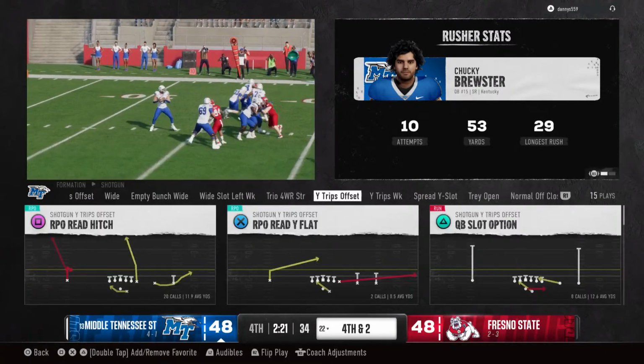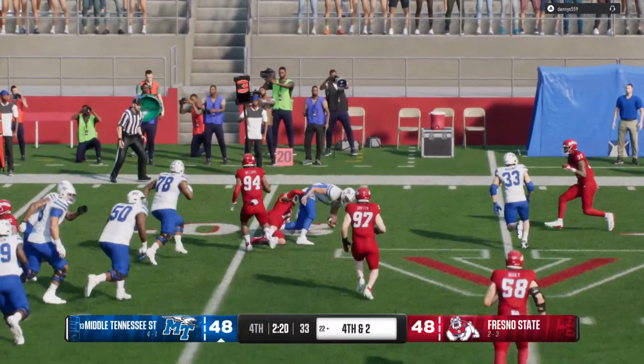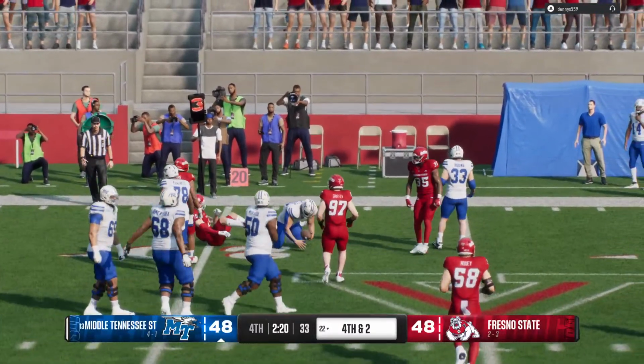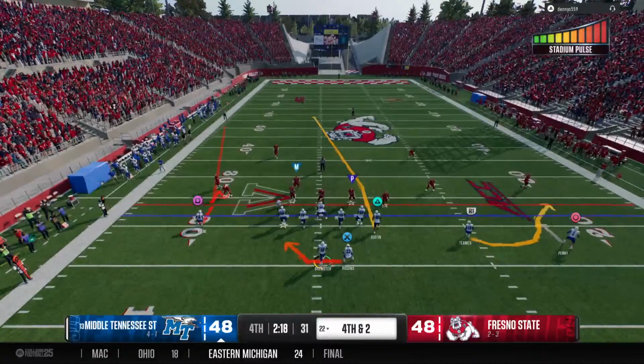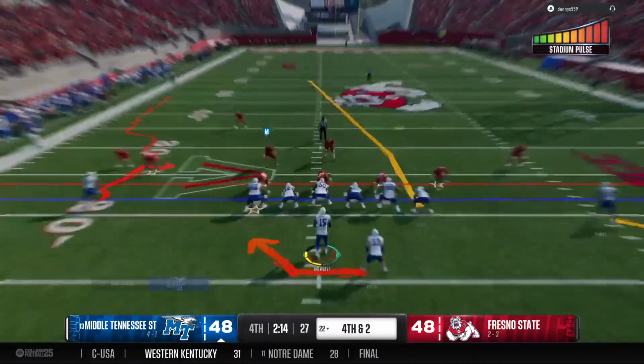Nice job by the defense getting after the QB. He's trying to scramble around. He's trying to go get that first with his legs, but he's not able to do it because of the speed on defense. A tie game here late, and they do not want to give up this football.